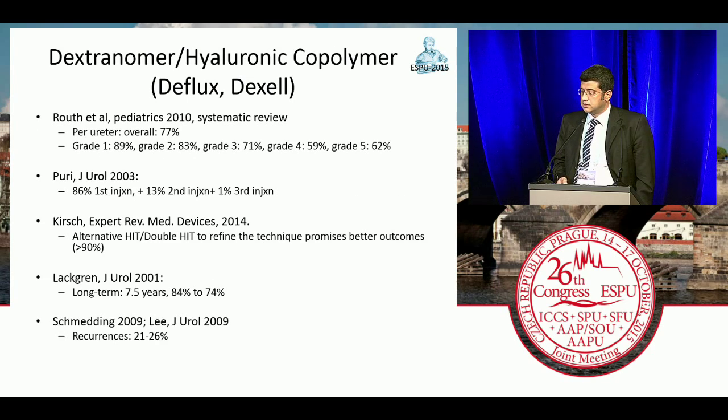There's huge experience with dextranomer hyaluronic acid. In a systematic review, it's reported that the success rate per ureter is about 77%, which decreases with increasing grade of reflux. As the other colleagues mentioned, Kirsch et al. described a technique, the hydrodistention implantation technique or double HIT, to refine the procedure, which promises better outcomes. The long-term results are also satisfactory. Läckgren reported a 7.5 years experience in which the reflux-free state decreased from 84 to 74%. But despite these reports, there are also 2 studies which report high recurrence rates, about 20 to 25%, in long-term follow-up.